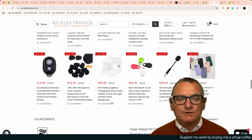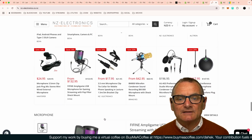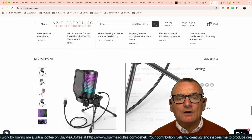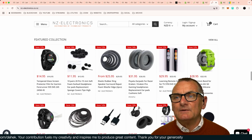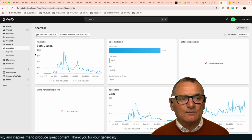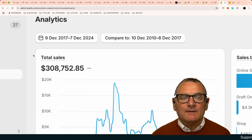But this electronic shop, we've had it for a while, and we play around with the different types of products that we list. But you only need one shop. You just need to keep adding products and having faith. This shop here, to date, has sold $308,000 worth of products. And that's how it works.